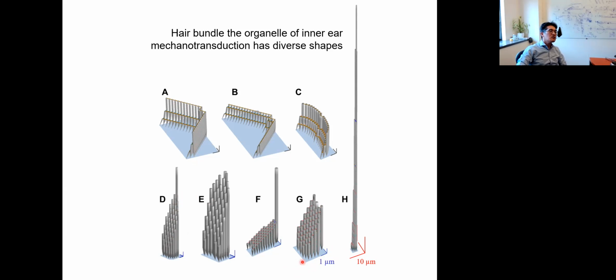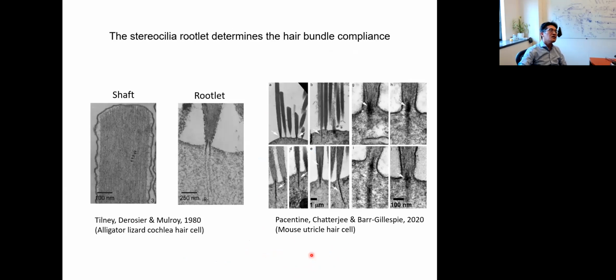The minimum unit of a hair bundle is the stereocilium, and this is the microstructure of a stereocilium. A stereocilium consists of a cylindrical shaft and a tapering rootlet. The shaft of the stereocilium is packed with a few hundred actin fibers. These lines, stripes, are actin fibers, and they are also bound by filaments between actin fibers, indicated by these arrowheads.